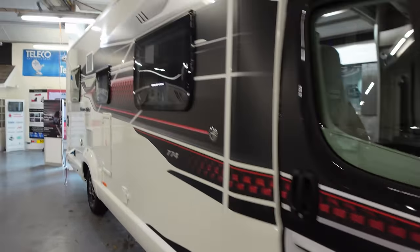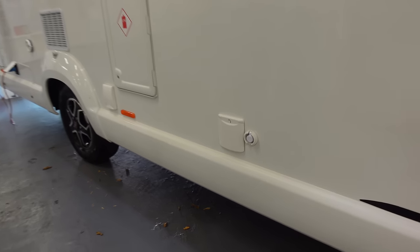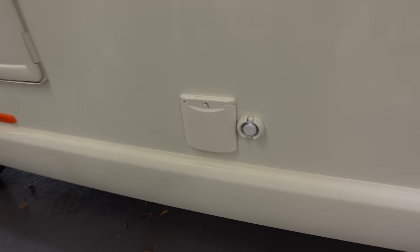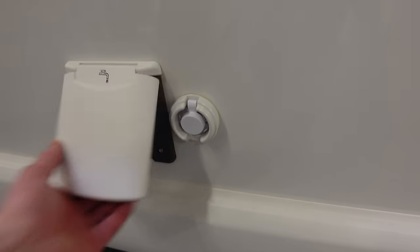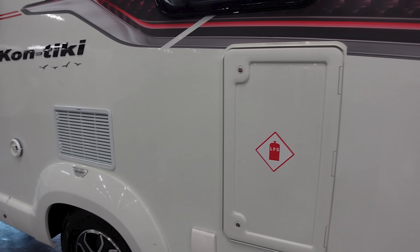I'll have a look around the side. There's your water filling point. Okay, that's it for your pump. There's a cap on there. Looks like you've got a gas locker in here, actually. That's interesting. So they've gone back to putting the gas locker there.